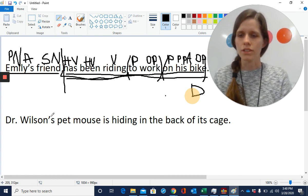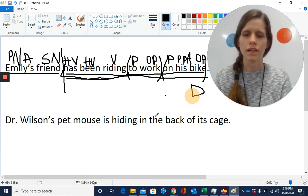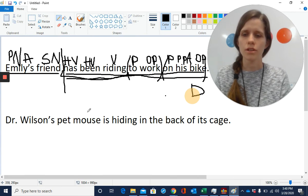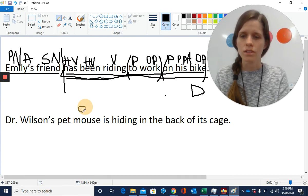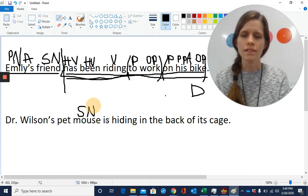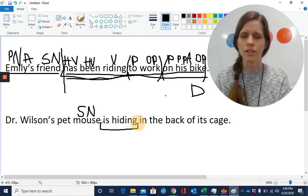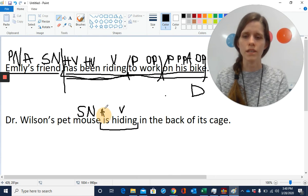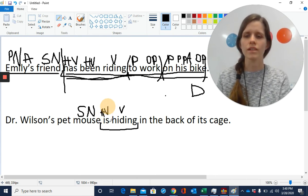All right, so we've got Dr. Wilson's pet mouse is hiding in the back of its cage. Who is hiding in the back of its cage? Mouse. Subject, noun. What is being said about the mouse? Is hiding. It's got two little things here, and that means we've got a verb phrase. We've got the verb hiding and a helping verb. Am, is, are, was, were, be, being, been, right? Is a helping verb.